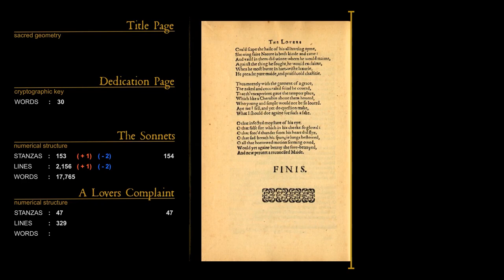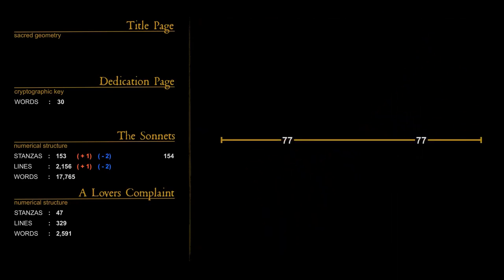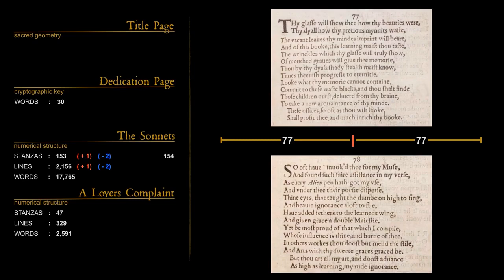Words, I know you think I'm mad, but yeah, we're going to count those too. So there's our structure. Now, returning to that principle that he's already shown us about hiding truth in the center. If we were to split this 154 stanzas precisely in half, that's 77 sonnets and 77 sonnets, so you couldn't have a central line because it would completely just balance out at the middle. But remember, he gave us 1 extra line and then took 2 lines away, so there is a central line. And it ends up that that is the center line of the sonnets.